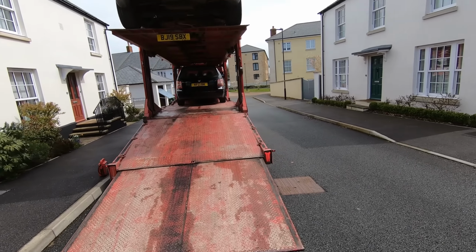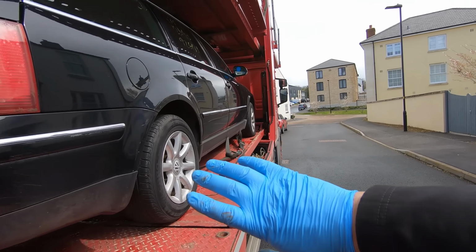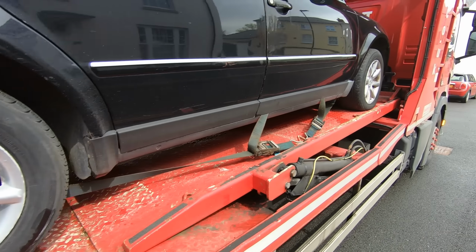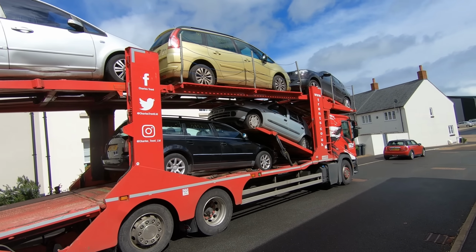this is the Passat that we picked up from BCA. We've got to unload that, do a switcheroo so that we can get the Clio on the kicker deck, get that up, and then get this underneath. Right, let's get cracking. There we go, switcheroo is complete. Passat and Clio are now loaded up.